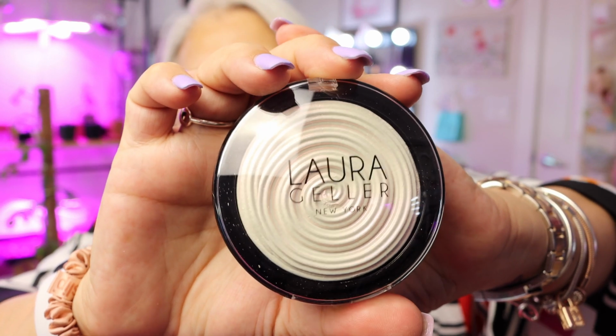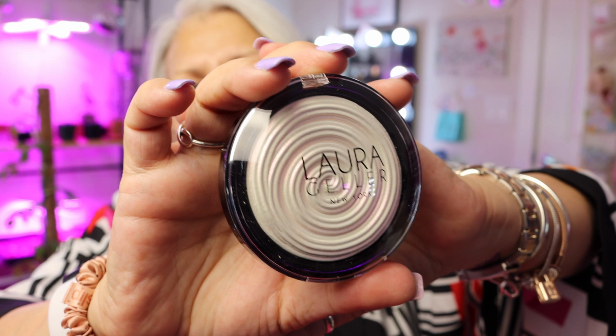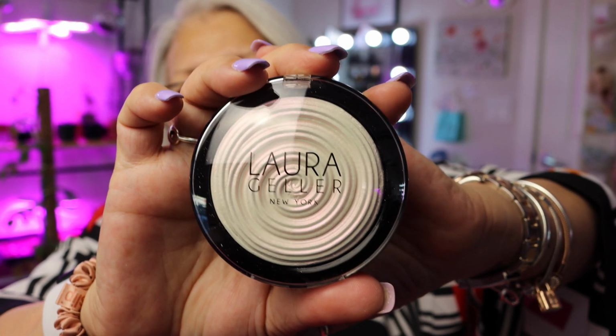This is really pretty. Wow, I mean, I know my camera's not capturing it, but it's got a lot more pink tone to it than what the camera's picking up. This looks kind of yellow and iridescent, but I wish I could get it to pick up. It's got a heavy pink look to it.